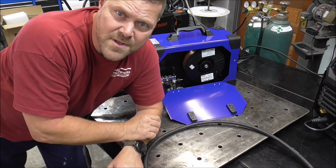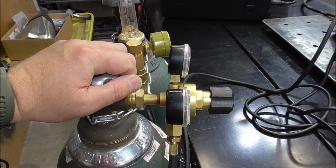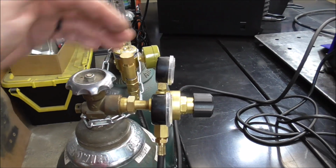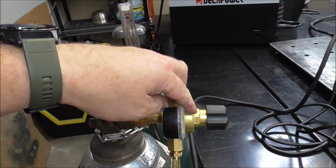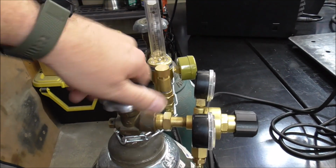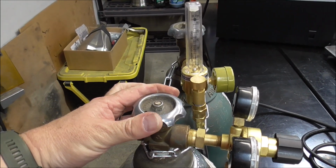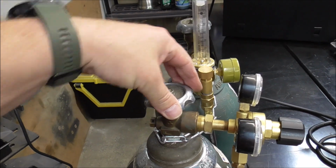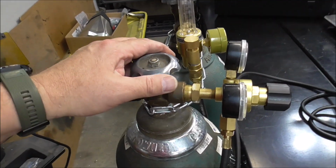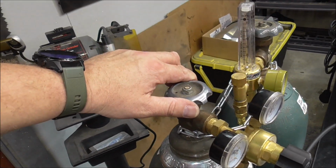Now we just got to hook some gas to it. All right, we're using C25 gas. And as always, open your valves while you're standing off to the side, never behind it, never in front of it, because the diaphragm could blow apart on this gauge and you don't want that coming out at you. So open the gauge up slowly, open the tank up slowly, and open these all the way, because when you do, they seat on the backstroke. There's a back seating valve inside here that prevents the gas inside this tank from escaping. So make sure you open it all the way.